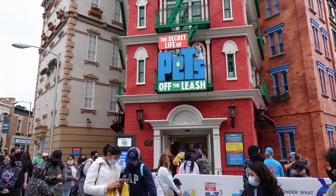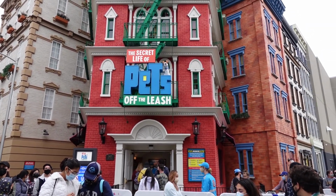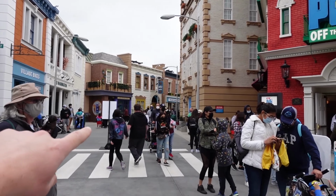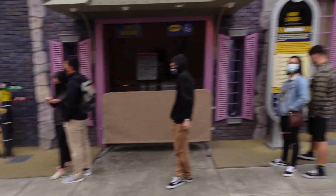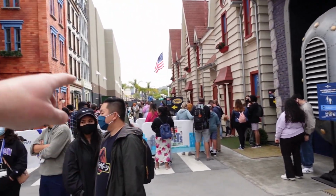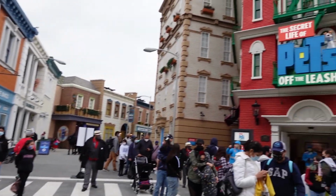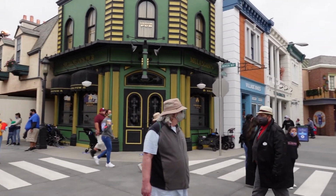So I made my way back up to the upper lot. I had a virtual return time for Pets Off the Leash. Wanted to get this in one last time. I really enjoyed the first one. Just for the record, the virtual return starts way over there, wraps around here, goes way down there, down this way, and then through the little wrap around there before you go inside and do the walkthrough. The lady over here just told me it's going to take an hour, so I'm going to knock this out, grab a bite of pizza, and hit the road. It's been a great day so far.